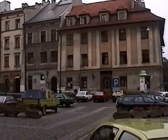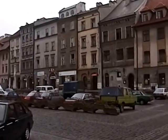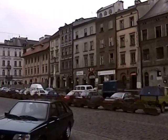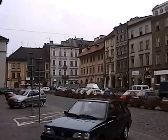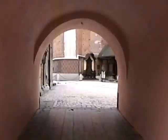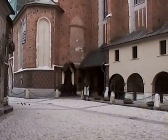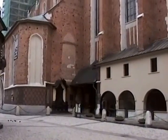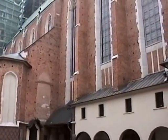I keep coming on all sorts of little tiny squares, tiny by comparison to the grand square. Streets seem to meander in lots of different directions here. This is the back side of the basilica on the main square. I don't think I've ever seen a cathedral this large made out of brick.